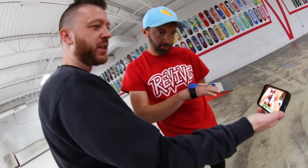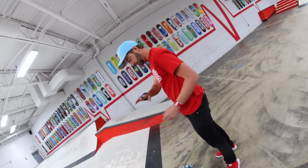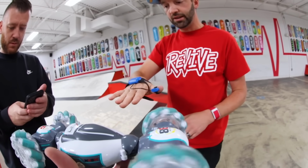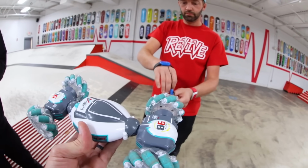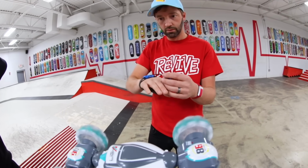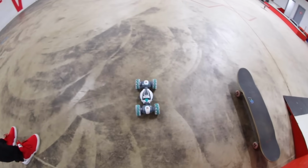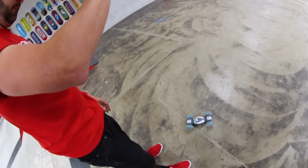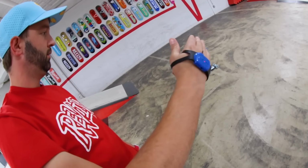Hold on. Watch what he does with his wrist here. One second. Yeah, see, that doesn't work. Put it on your thumb. See if that adjusts like the sensors of it. Yeah. See? Does this do anything? Wait. He did it. Yeah. So there's two modes. That's sick.